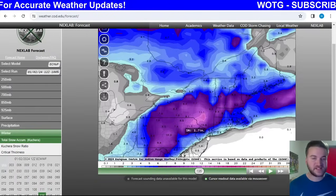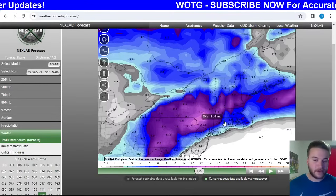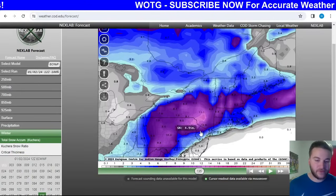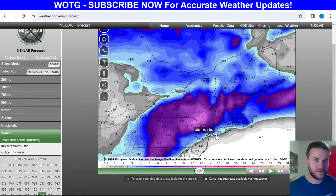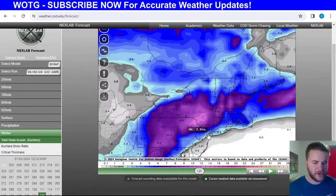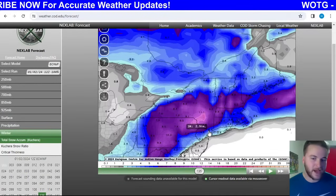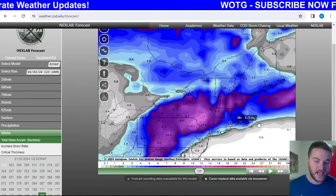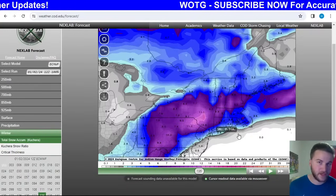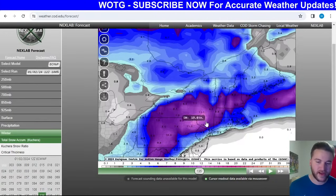But right now, I would say if you live along I-95, Boston down to Hartford, and then down through far northern New Jersey, eastern Pennsylvania, you're in pretty good shape for some decent snows this weekend. New York City is questionable, even though most of the models do show that. We'll keep an eye on that. Long Island is more questionable. Cape Cod and southern New Jersey, pretty questionable right now for how much snow. The confidence is low on where that gradient will set up.